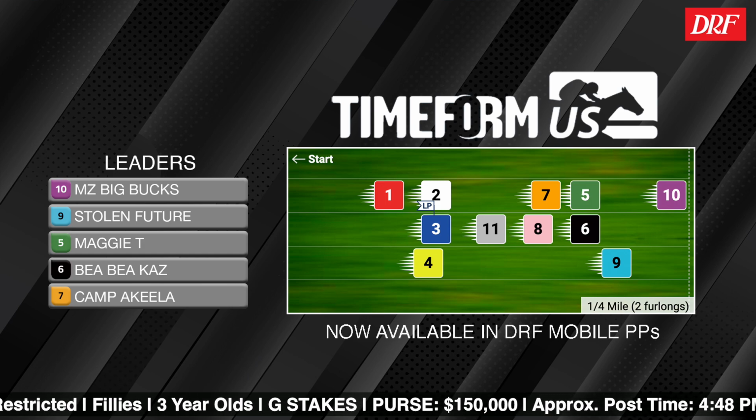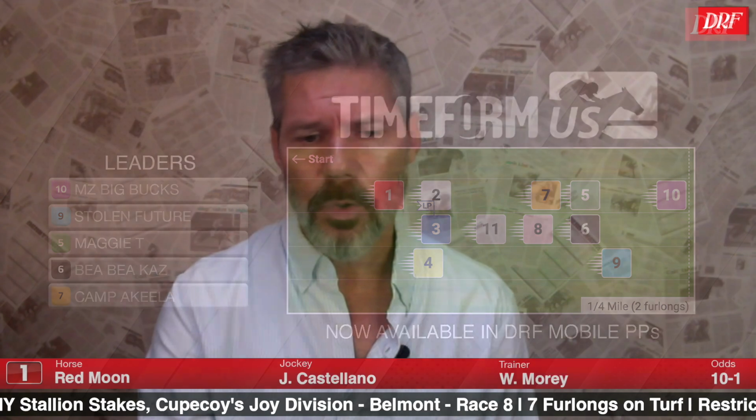But let's start out by talking about that horse, Red Moon. Won the first 2 starts of her career at Turf Paradise, sprinting on the dirt. Came here to face New York Breds in her most recent start. Switched over to the barn of Bill Morey and just lacked speed after the start of that race. I mean, she was working really hard around the turn of that race. Just could not keep up with that field. Dropped to the back of the pack.